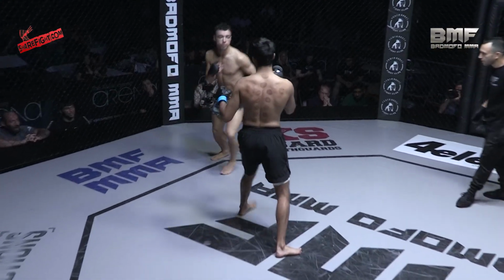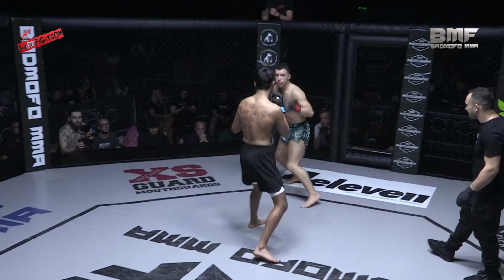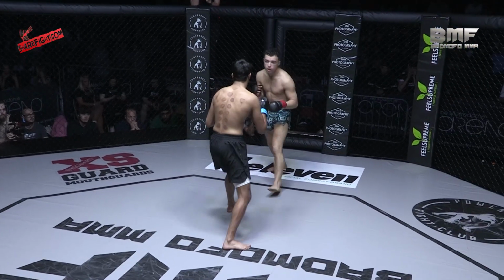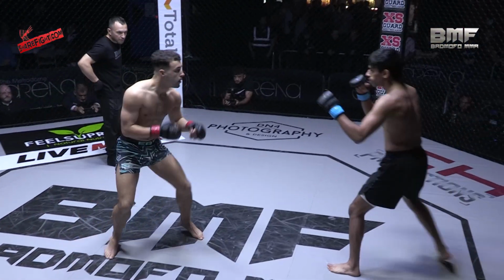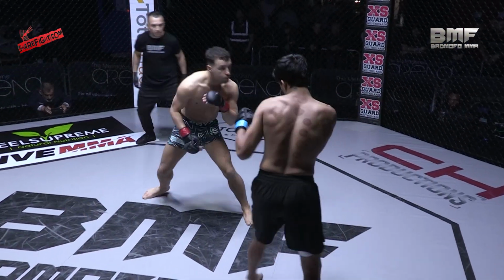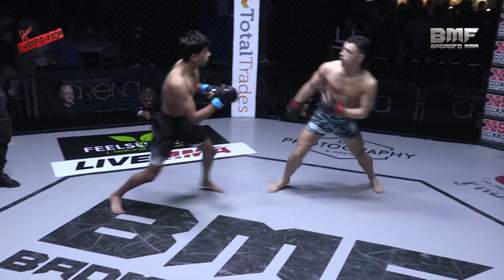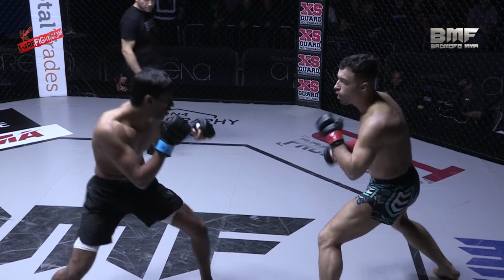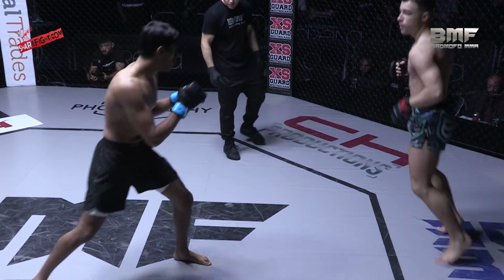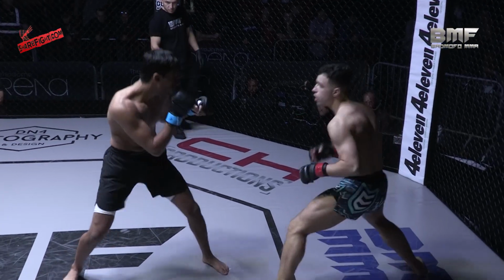Nice little kick to the body there, but eats a right hand for his trouble. Oh, nice head movement by Zamaan there to avoid that. And needed to. Ooh, good shot to the body. Really, really nice work by Whitelaw there. You're right, Lyle, using lots of movement. But Zamaan slowly.